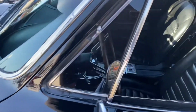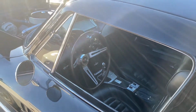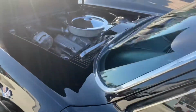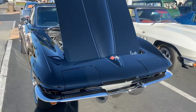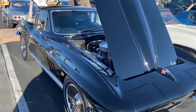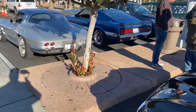I told you, this is my number one car when I was a kid right here. This was the car I wanted the most. I mean, in the black, with the 350, with the 4-speed, this was my car when I was 5 years old. I wanted this car more than anything. Maybe one of these days I can have one. But a 65 Corvette, I'll never be able to own a 63, but maybe I can get myself into a 65. Speaking of 63s, here we go.